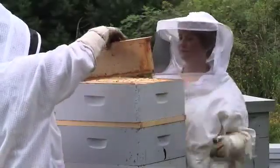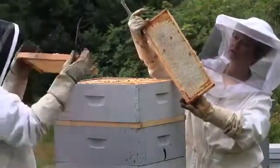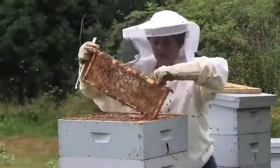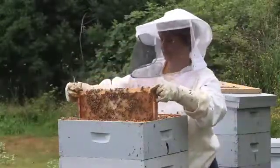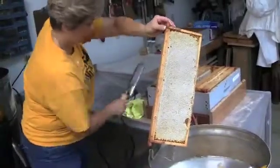The hives have deeps or brood chambers on the bottom, and then when the bees have filled those with honey that they'll use for their winter store, we put what we call supers on top, and those are the boxes that we'll take the honey out of. So when the bees have filled them and capped them, then we know that the water concentration is correct in the honey, and then we will pull them off and bring them into our bee barn here and extract them.